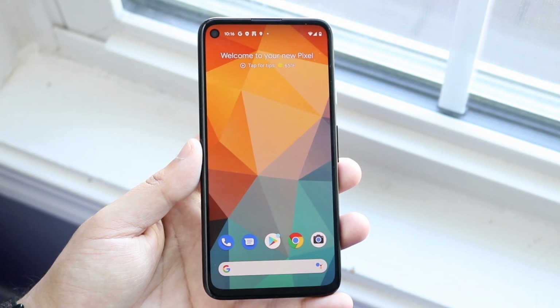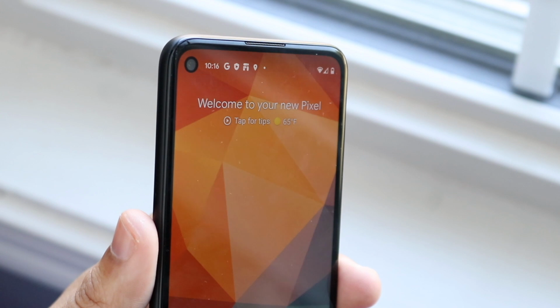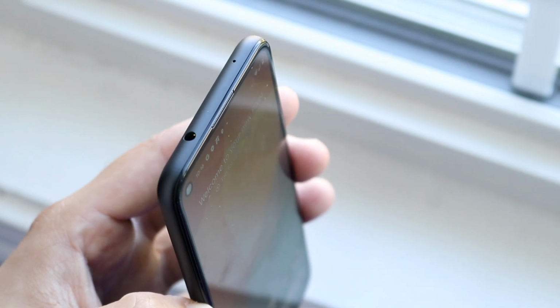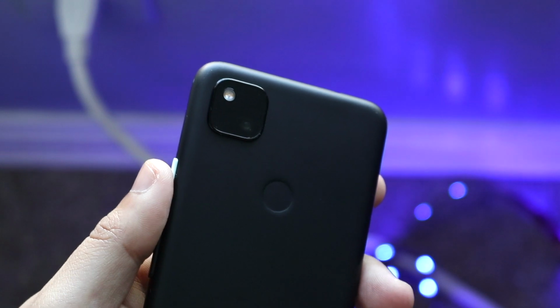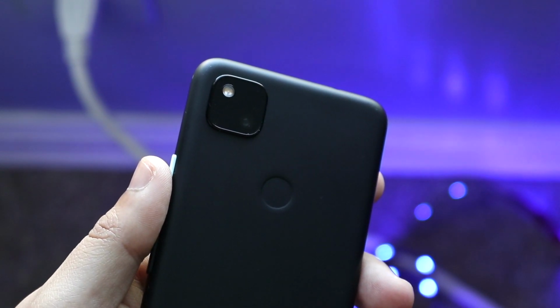Now you have USB Type-C on both these phones. Up top you have the headphone jack on the Pixel 4a, where on the Google Pixel 4 we don't have a headphone jack, so just remember that. And on the back, a little bit of a different setup on both. With the Pixel 4a we have a single camera setup, but it's pretty much built out of plastic. It doesn't really feel that premium, and that's one of the biggest disadvantages for the Pixel 4a.